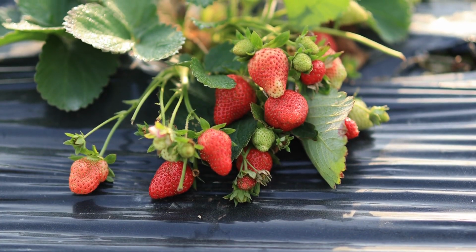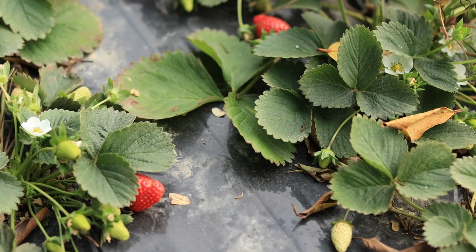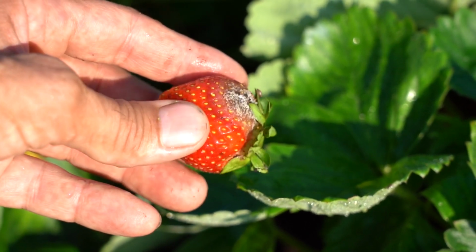Space the plants about 24 inches apart, with rows spaced about 4 feet apart. This spacing allows ample room for the plants to grow and spread. It also ensures adequate air circulation, which is key in preventing fungal diseases.